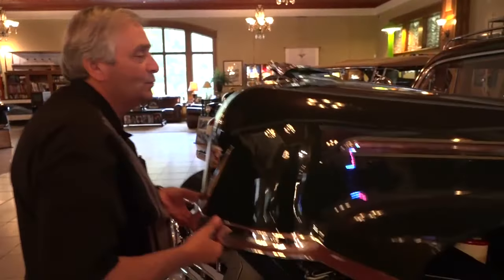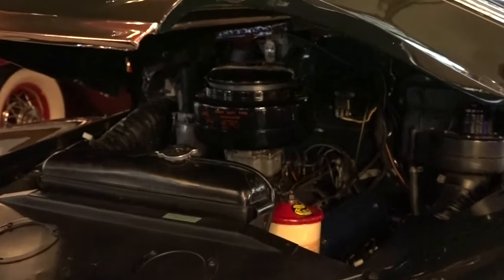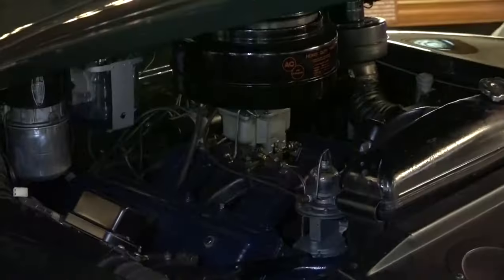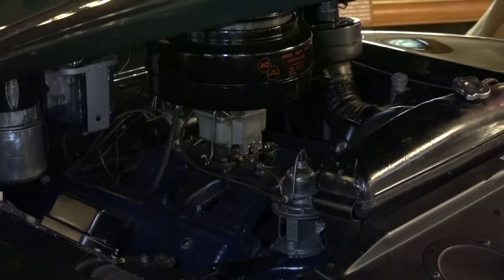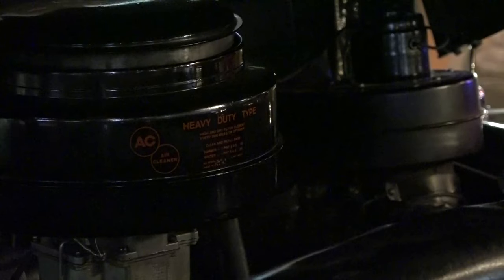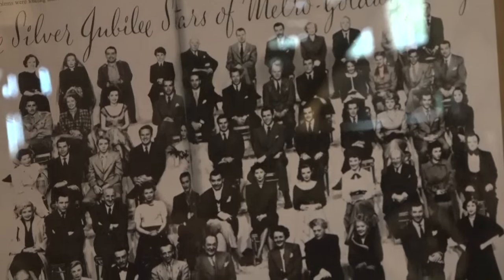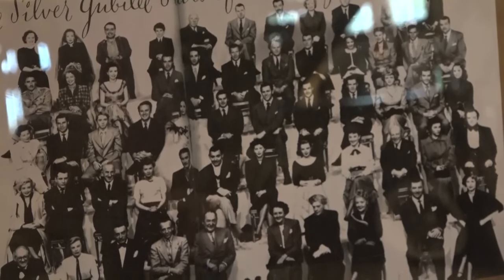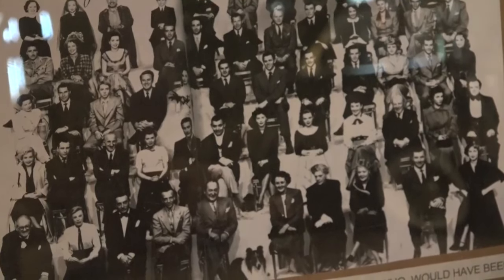What powers this? This is a 331 cubic inch overhead valve V8 engine. So this is the engine that accredited Cadillac for Motor Trend Car of the Year and so on. And a two-barrel carburetor on it, but it was pretty powerful. And the actors there in the picture frame in relation to the car, what can you tell us about that? Those are the actors pictured that worked for MGM Studios in 1949. And you'll notice in the middle, at the bottom, the original Lassie is there as well.